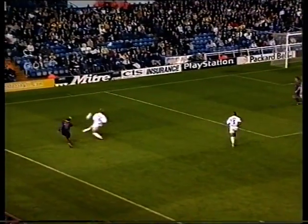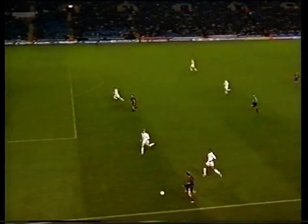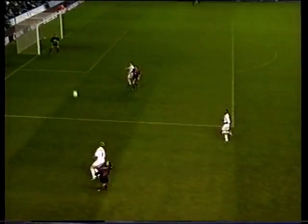Jansen does well down this left-hand side. He'll get the cross in, and it just came off the crossbar. Nigel Martin watching the ball over. This was an attempted cross that nearly ended up going in the net.